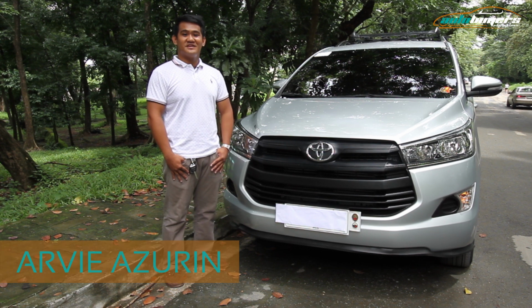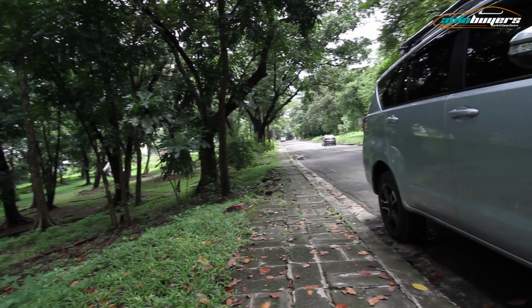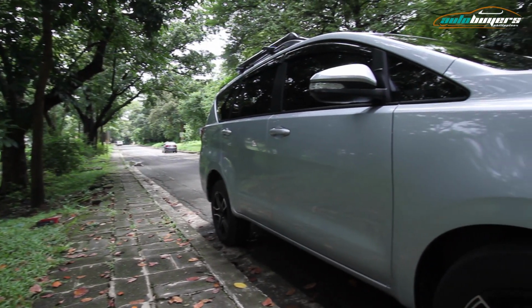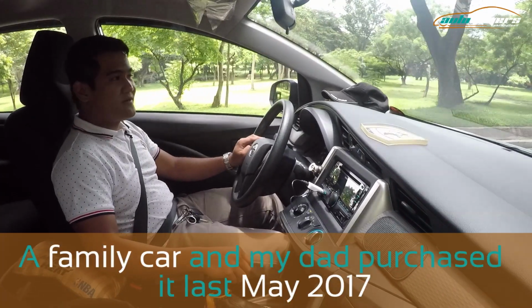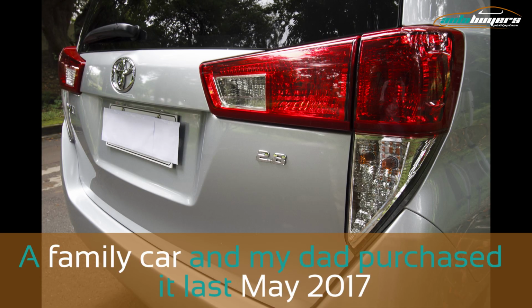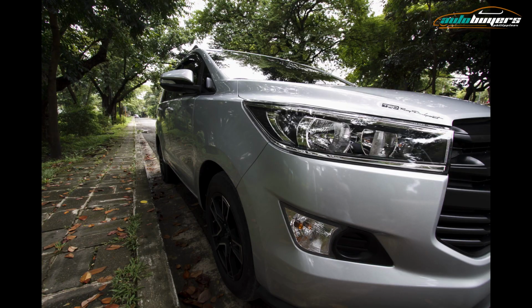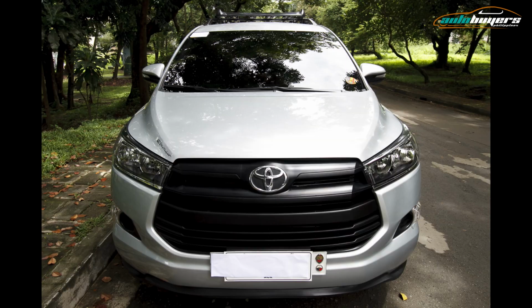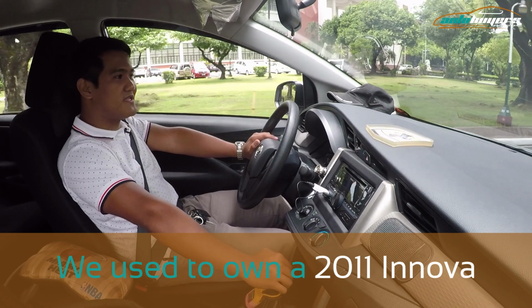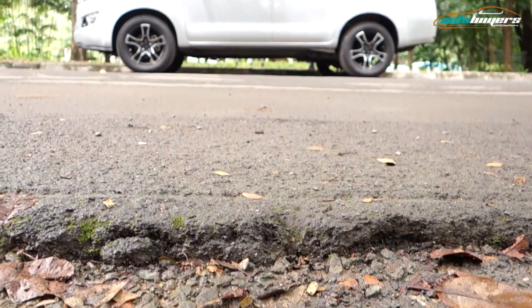Hi, I'm Arvie Azurin. I'm 25 years old and this is our 2017 Toyota Innova. It is a family car. My dad purchased this last May 2017. We used to own a 2011 Toyota Innova. That was our previous car.